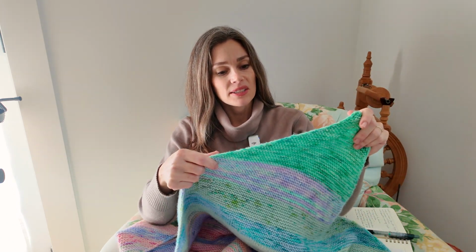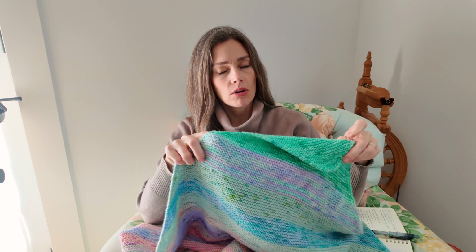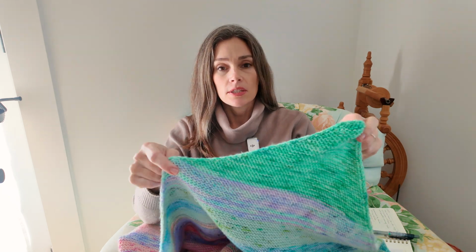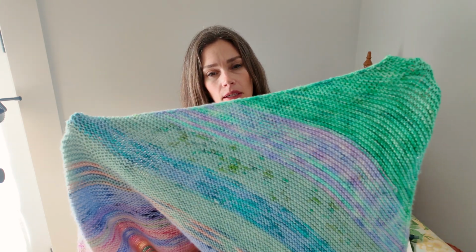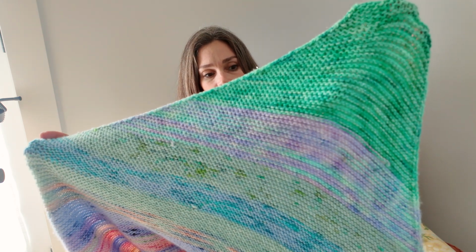And I ordered this advent calendar on Amy's Sparkle DK base, and I'm not sure what it's called, but it is so pretty. I don't even know if you'll be able to see how sparkly it is, but it has like a silvery stellina through the yarn.